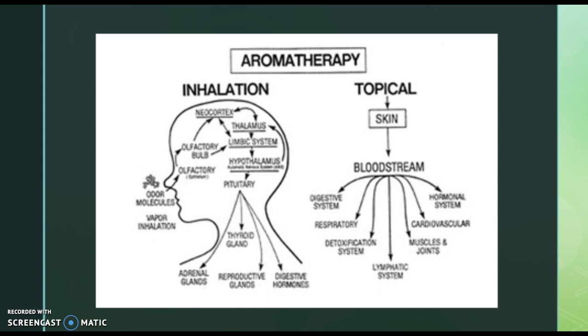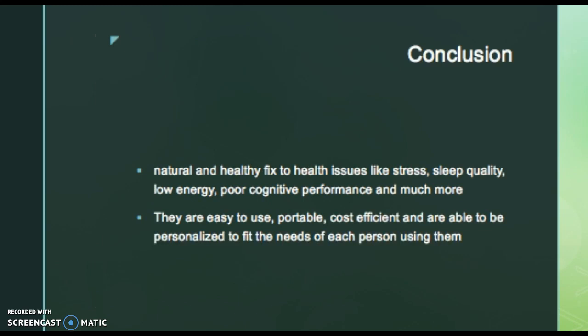Finally, I believe it's a natural and healthy fix to health issues that a lot of people in the workplace get, like stress, sleep quality, low energy, poor cognitive performance, and a lot more. They're easy to use, they're portable, they're cost efficient, and they're easily personalized. So if you know you have a certain symptom that you want a fix for, there definitely will be an essential oil for you that would help treat the symptom. And these are my references.